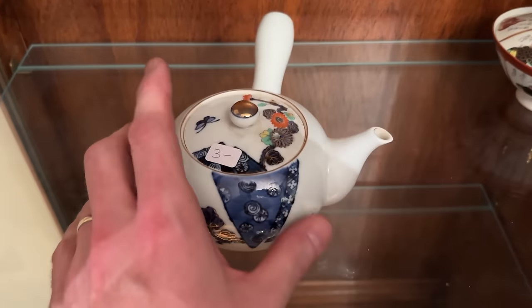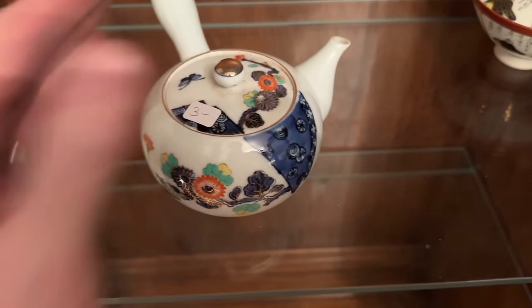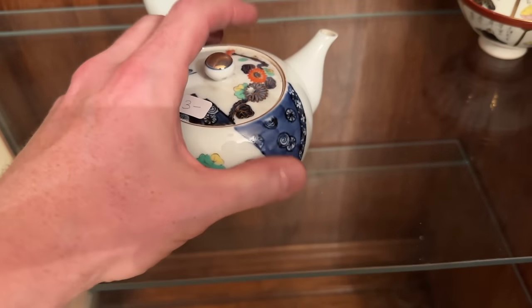All right, I think this is the last thing over in this area. This lid is stained up and stuff, and it doesn't feel as well constructed as the piece that you just saw me get.